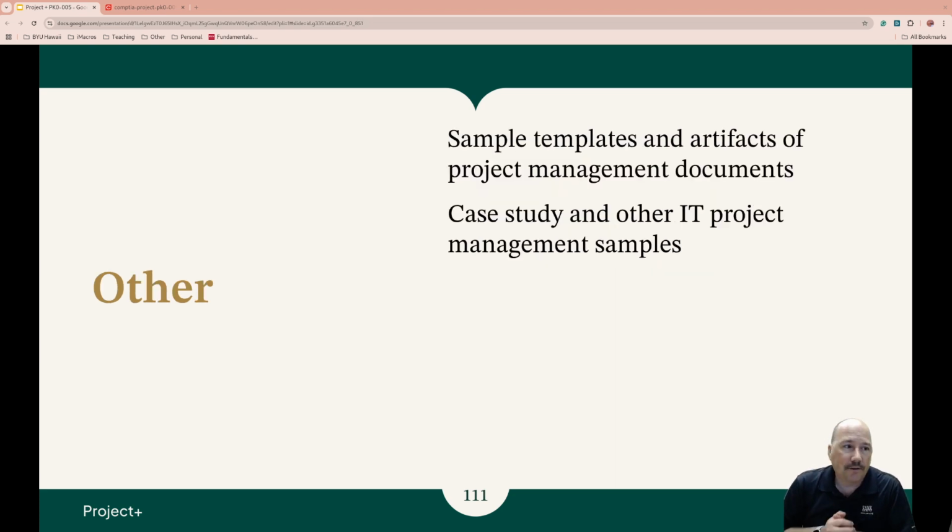So other things. Sample templates and artifacts of project management and documents are good so that people know what to expect. I have sample documents or templates. I have templates that I just use to fill in if I'm doing stuff over and over again. And case studies and other IT project management samples are good to have.